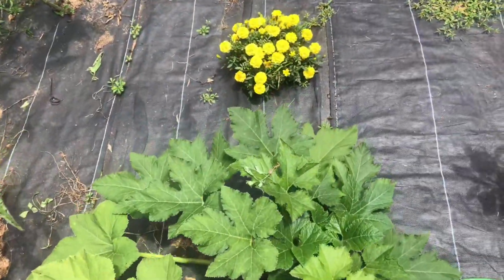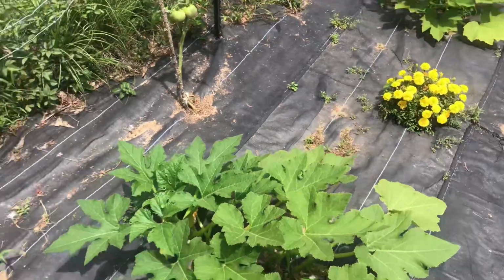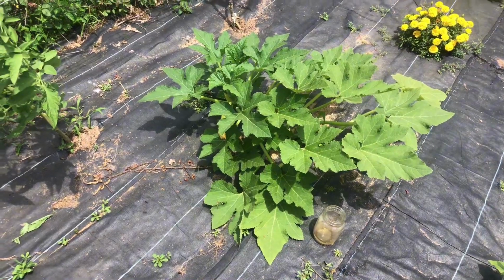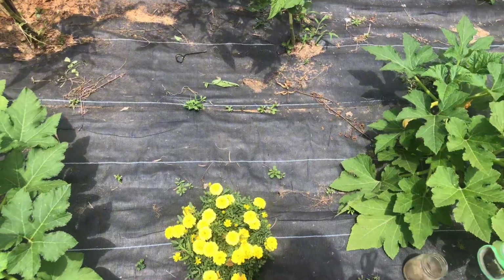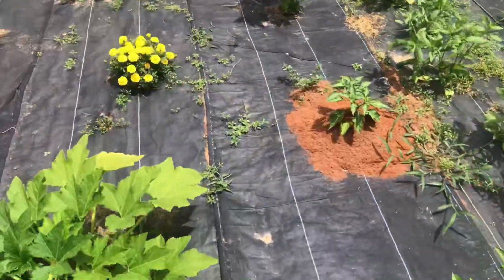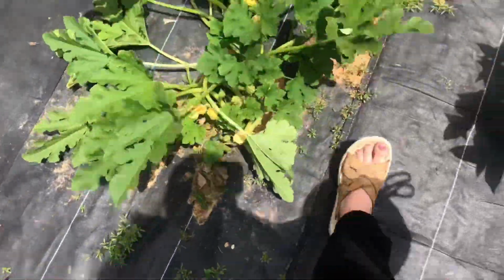I have yellow squash, marigolds, yellow squash, and the good thing is I haven't had that many pests get my squash. I haven't had any vine borers. I have had a few squash bugs, but honestly not that many. And maybe it's because I planted so much of the marigolds everywhere. Maybe, who knows. Marigolds are looking beautiful.